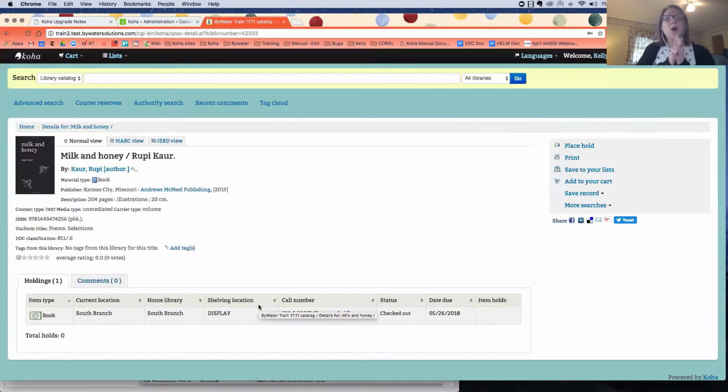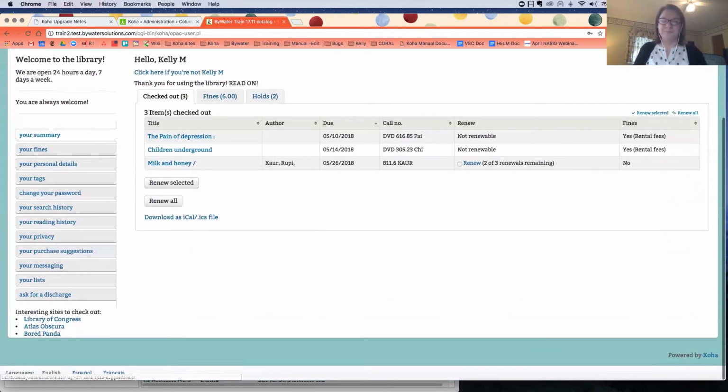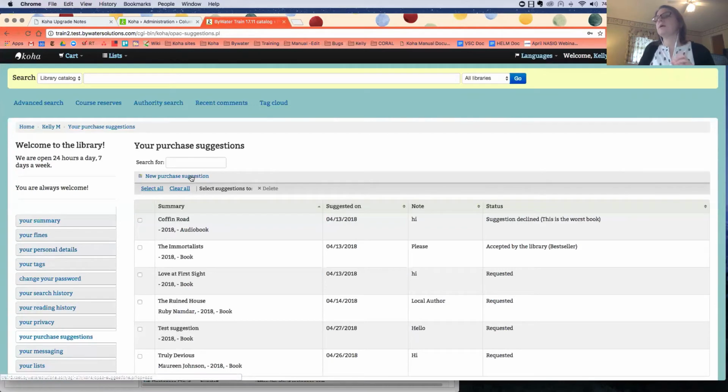So it's really great. Okay, my next feature is the ability to add quantity to purchase suggestions. I'm not sure a lot of libraries will use this, but if you do allow purchase suggestions on the OPAC, your patrons can now add a quantity to that purchase suggestion. So I'm going to go to purchase suggestion and show you that there is a new field for quantity as I add a new purchase suggestion.